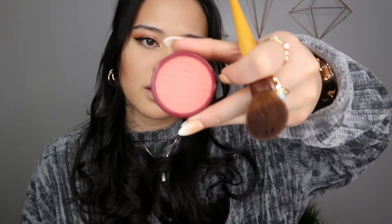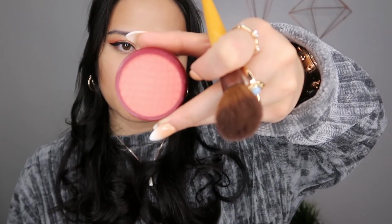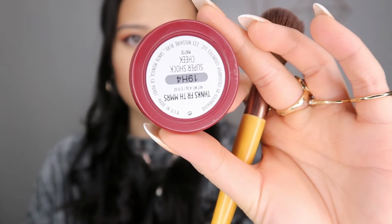And for my blush, I am using the ColourPop Super Shock Cheek and Matte. That's the color right there. And then we're gonna put on the highlighter. And for my highlighter, I use the Becca. This is honestly my favorite one. And I use the color Opal.